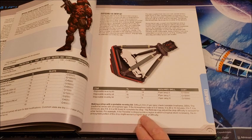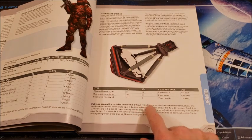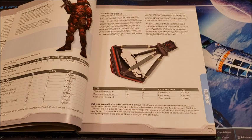The referee may adjust the drop difficulty to account for other factors. For example, the traveler is dropping into a region in which a tropical storm is brewing. The in-atmosphere portion of the drop might warrant a higher level of difficulty. So difficulty 10 adjusted for your flyer skill, any, and dexterity, that's pretty good. It's achievable. But it still leaves a nice element of danger.